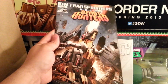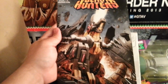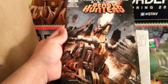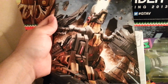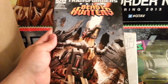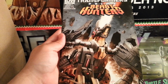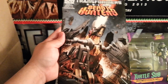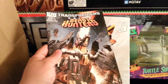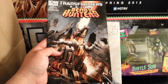Shockwave created these, I don't want to give it up too much, but he reanimated certain bots, the Predacons is what they call them. And at the end of Beast Hunters, like I said, I don't want to spoil it, but Megatron does something you don't know him from doing, like, ever. It's crazy. I don't want to give it away too much because I want you to watch it. It's 71 minutes long on Netflix. Highly recommend you get into that. There's only 4 of these, so if you want to read the story on these, if you're on my Facebook, you already know.